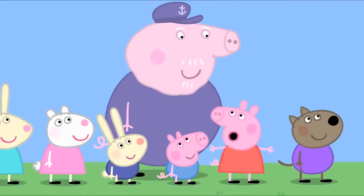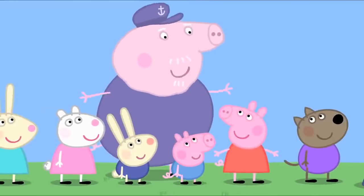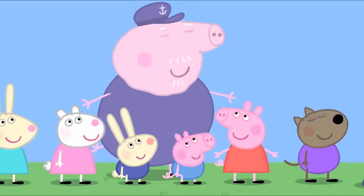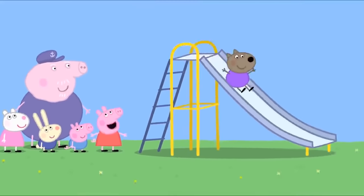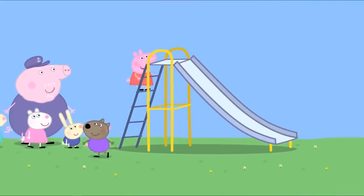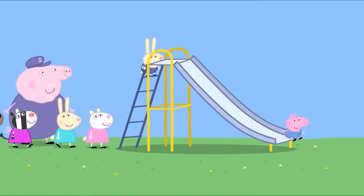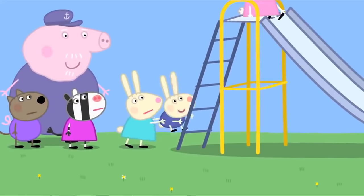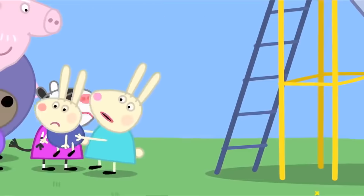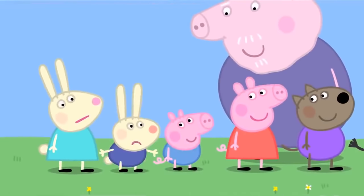Did you have swings too in the olden days? We had swings and climbing frames and roundabouts. Ooh. But my favourite was the slide. It is my favourite too. Whee! Everyone takes it in turns to have a go on the slide. Whee! Naughty Richard. You know you have to wait your turn. Richard Rabbit finds it hard to wait his turn.